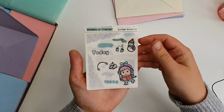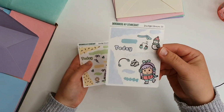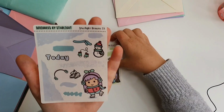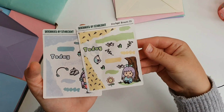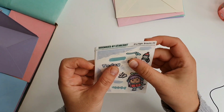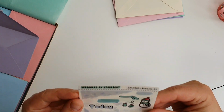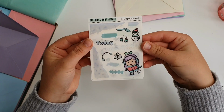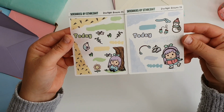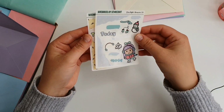I am doing 1-page mini journal kits for winter and for spring, and they're on washi paper as well, which I have to say is really, really hard to cut, but I got there in the end. So yeah, 1-page mini journal kits.